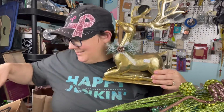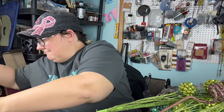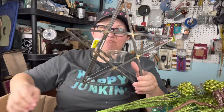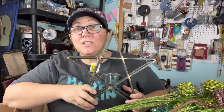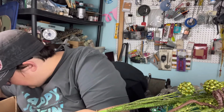Got another deer. And this one came with another friend. Little two deers. And another corkscrew. I have to do something special with this thing. And then last, but certainly not least, I got a star. I'll have to jazz it up a little bit. Maybe put something pretty in here. I don't know. It's a star. Star's Christmas, right? That is everything. Yep. That's everything that I got.